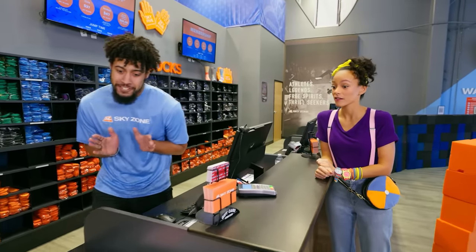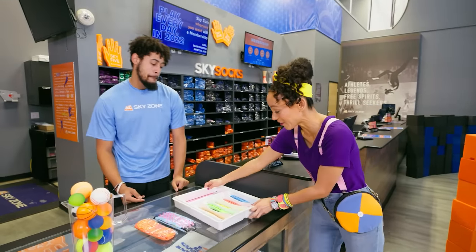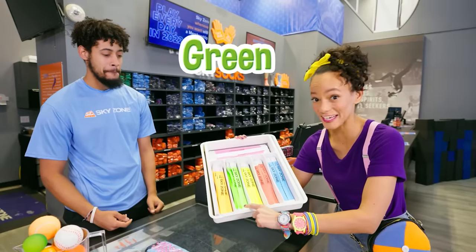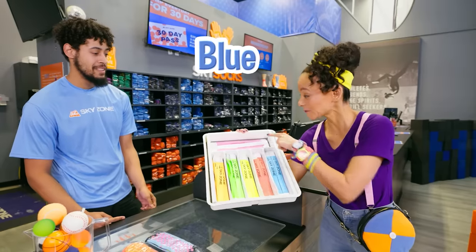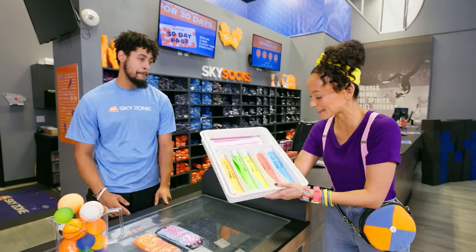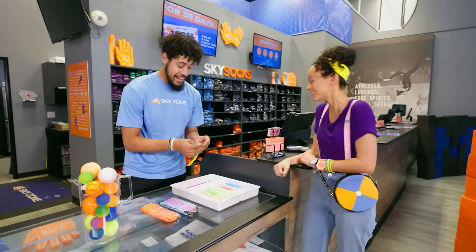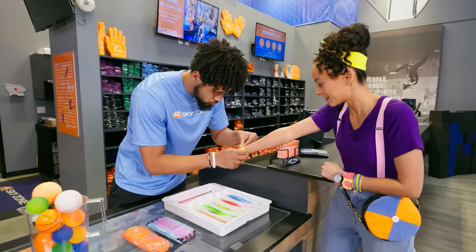Nice. But first, we have to pick from an assortment of wristbands. Whoa, look at all of these colors. I see orange, green, yellow, red, blue, and pink. I think I'm gonna choose the yellow one. It's one of my favorite colors. I got you right here, Meekah. Okay. Thank you.